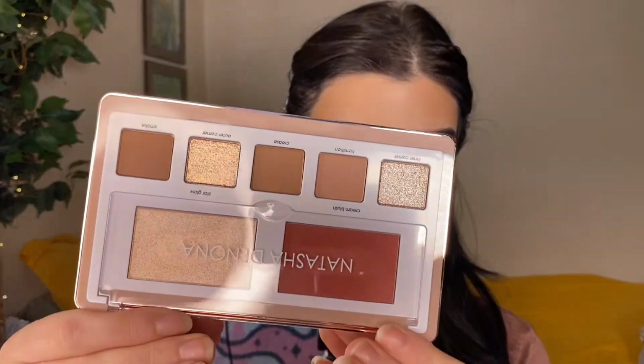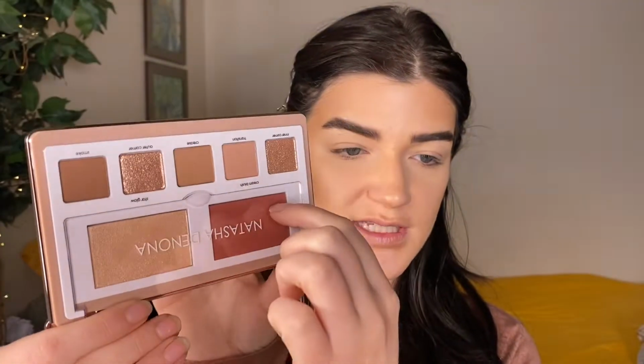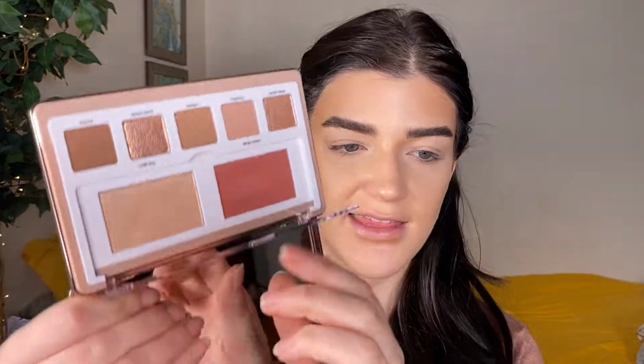So this is what the palette looks like. You can see all my lights back there. You can see the smudges already. But you know what? Who cares? It's still extremely beautiful. And you open it. Let's peel off the mirror sticker. So in this palette, as you can see, it comes with 5 shadows, a cream blush and a highlight that is protected by this little plastic cover. Let's just dive in. I'm very excited about this cream blush shade.